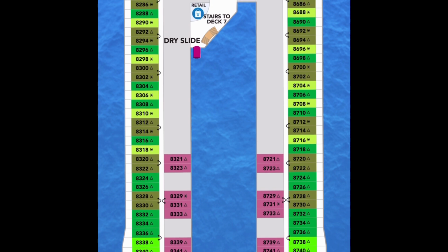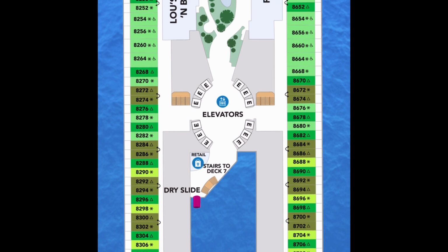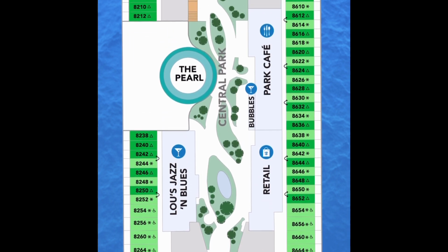Going on to deck 8, you'll notice that there's a dry slide, which I think is a slide that you can actually go from deck 8 to deck 7, I believe. Again, more details to come on that. But again, just like Oasis class ships, the highlight of deck 8 is, of course, Central Park. Now, there's some new offerings on board Icon of the Seas for Central Park.